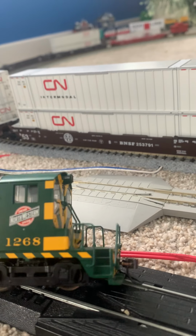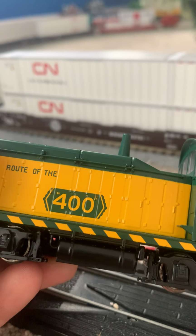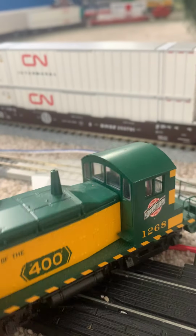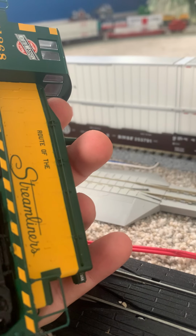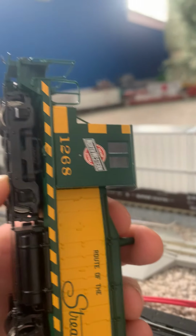But one thing I don't understand about this 400: why is this on every engine, 400? I guess it was a famous engine, rooted in 400. But the number is 1268. So, yeah.